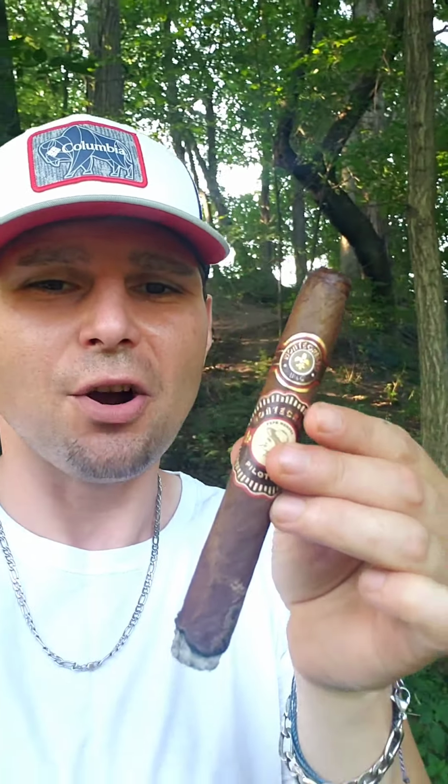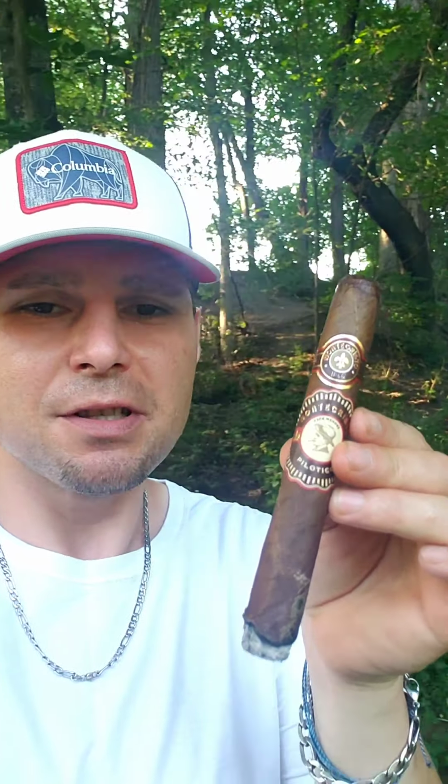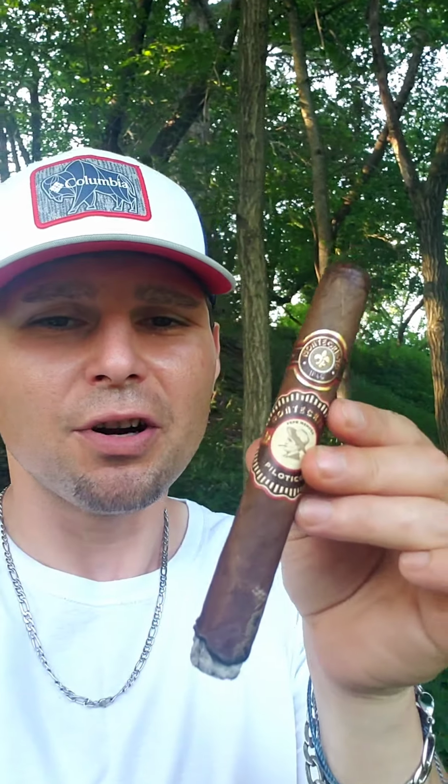Starting off with some really good notes, very enjoyable on the palate right away. The only thing in the beginning here is the draw is not very open. But I'm going to continue to see how this develops. I will be back in a little while, or if there is any notable change, I will be back at that time as well.